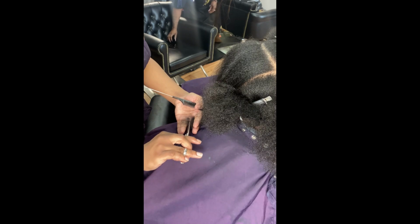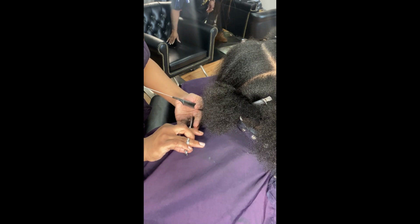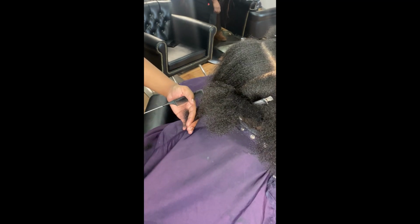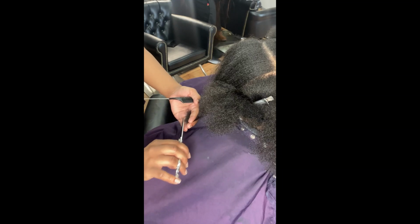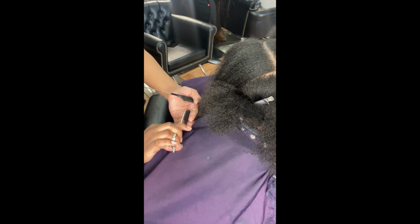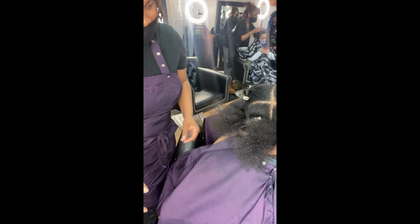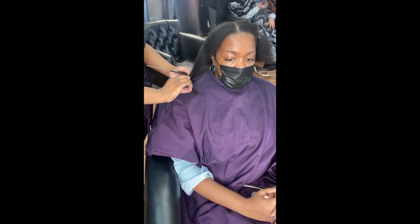And I do think going forward, I'm going to visit her once a quarter to have them trim my hair, assess my hair, just to treat myself, honestly, because I can do my own hair. I've been doing my own hair for the past 7 years, right? But I loved this salon experience so much that I will be back.